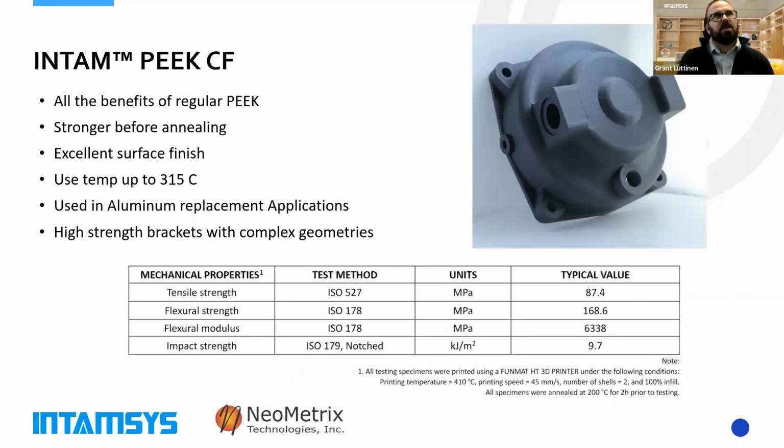Moving on to our PAEK CF. This has all the benefits of regular PAEK, except it's stronger before annealing. So straight off the printer, this has a very, very high strength part. Most of the time, I'm not annealing my PAEK CF parts.